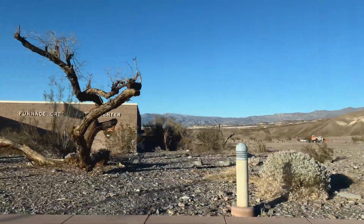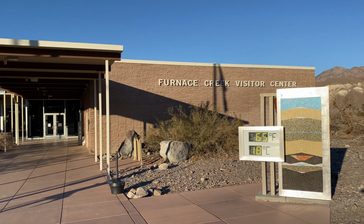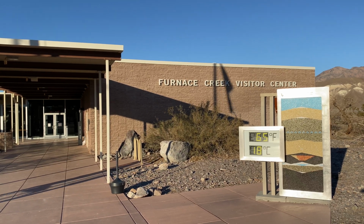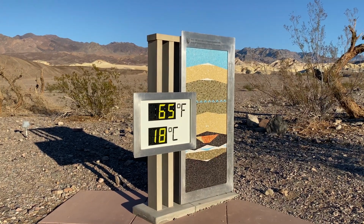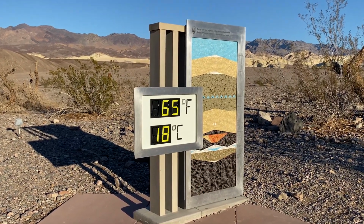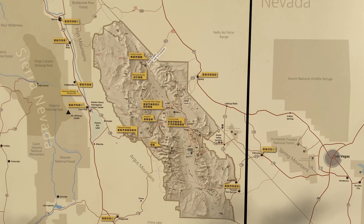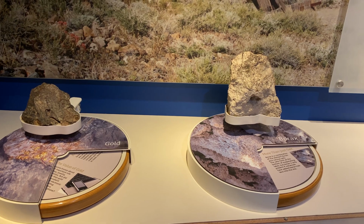Your first stop should be the visitor center, where you can check out the thermometer. While people typically visit from October to May, we visited in December. Many still come to experience the glory and majesty of a grizzly summer heat, and this number can just about double. Grab a map, check out the exhibits, and definitely talk to the rangers about road conditions and closures.